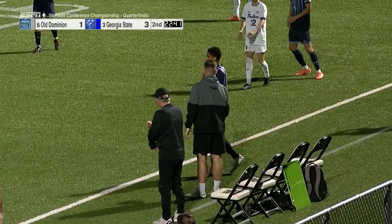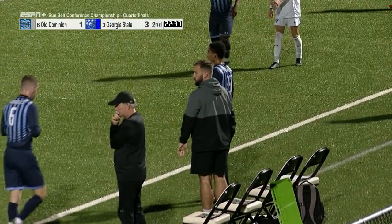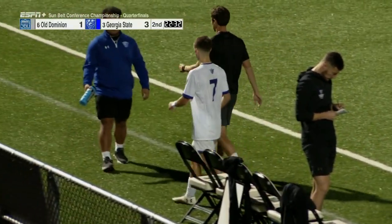Both teams will make a change. Checking in for Old Dominion, number 7, Liam Thomas. Trots Liam Thomas for ODU. Matthew Fernley on the pitch now for Georgia State.